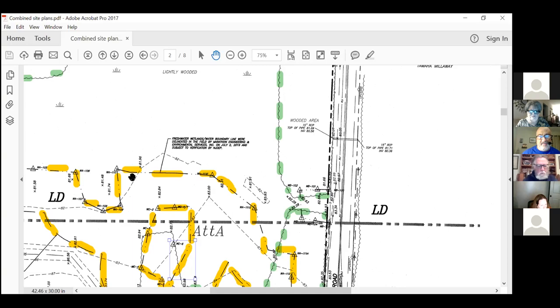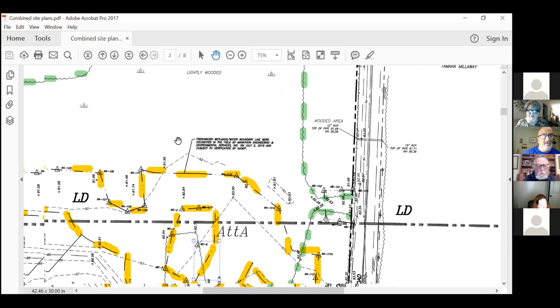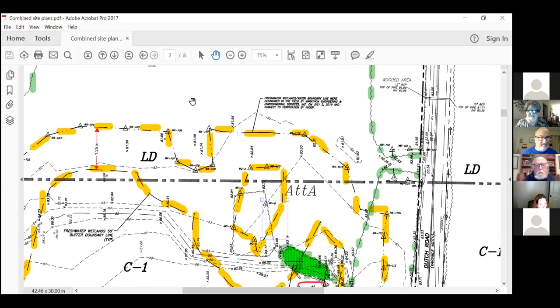Does anyone know what they're looking for when they go out in the field to survey it, that's going to give them a clue of where that wetland line is? Muddy boots. Well, muddy, that's pretty good. Well, you're right. Plants and soil type. Right, exactly. They're looking at the soils. They're looking to see what vegetation's there, and that's how they're marking it.